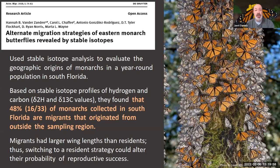And they use stable isotopes to understand the origin of the butterflies coming into peninsular Florida. And so stable isotopes can be used based on the signature of the milkweeds themselves that the larvae were feeding on. And so the adult butterflies can be sampled, and you can understand what geographic region those monarch butterflies were coming from. And what they found is that about 48% of the monarchs collected in South Florida are indeed migrants that originated outside of the sampling region of peninsular Florida.